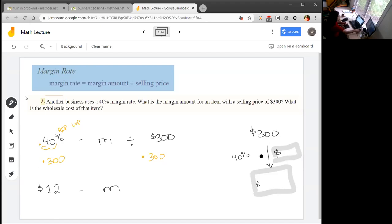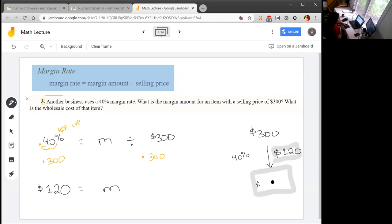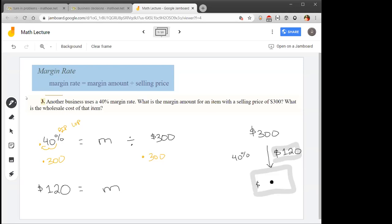Did I do that right? It would be 120, isn't it? 0.4 times 300. Yes, I'm not that tired. Okay, so it goes down by 120. So how much is left? $180. 180.